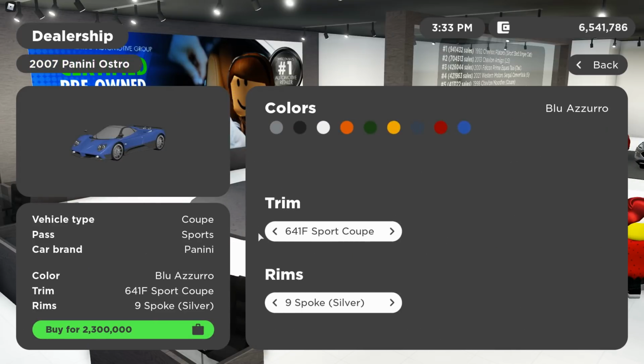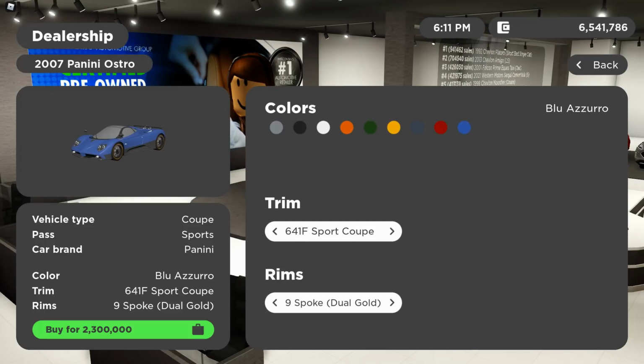There are a couple different trims, the 641F Sport Coupe for $2.3 million, the 641F Sport Roadster for $2.8 million, and the rims include the 9-spoke silver rims, the 9-spoke dual silver rims, the 9-spoke red rims, the 9-spoke blue rims, the 9-spoke dual blue rims, the 9-spoke gold rims, the 9-spoke black rims, the 9-spoke dual red rims, and finally the 9-spoke dual gold wheels. This car definitely has a ton of wheel options. Definitely a lot of colorful ones as well.